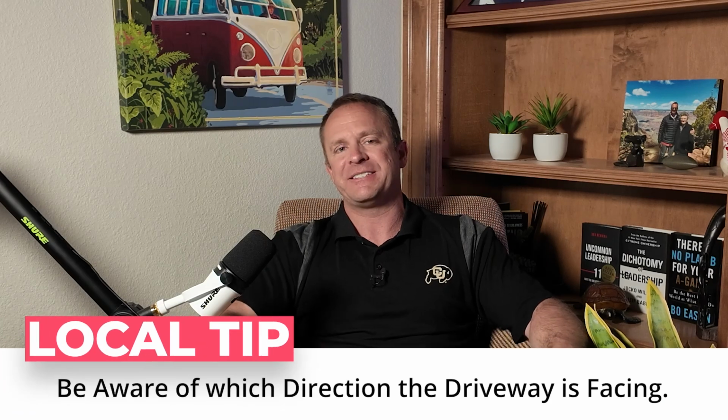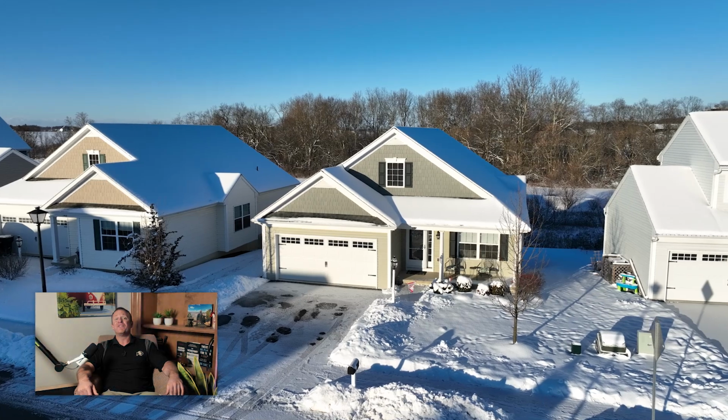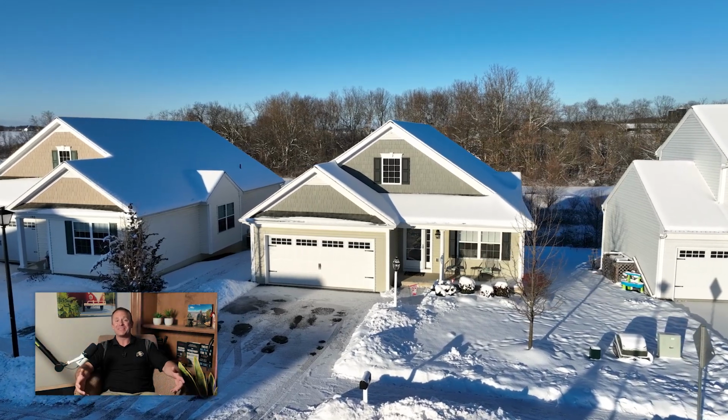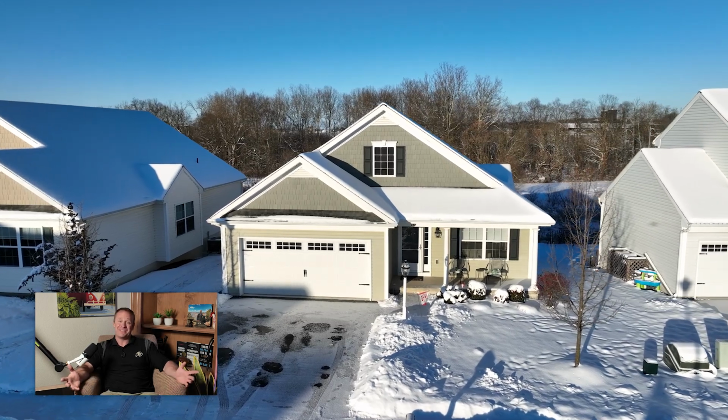Another thing that I'll also share, a little tip specific to homes and what you should be considering when maybe buying a home in Denver is, and it sounds funny, but it's what direction the driveway is facing. And this is something that I think a lot of people aren't aware of, and they learn very quickly how important this can be just from a convenience and quality of life standpoint.